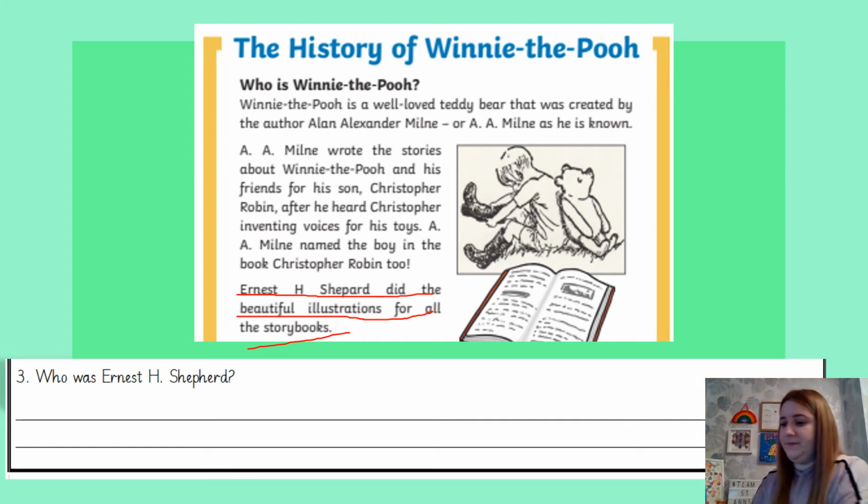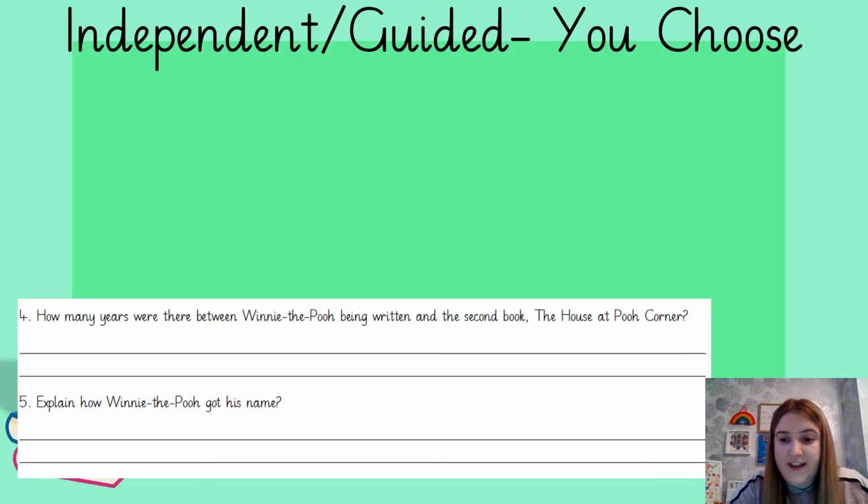Amazing job. Now, for this part of the comprehension, you can either choose to complete the rest by yourself, or you can listen to me. I'm going to go through 4 more questions. I'm going to go through 4 and 5, and then 6 and 7. But if you feel a-okay and super confident, you can carry on now. If you still want my help, then keep listening to the video.